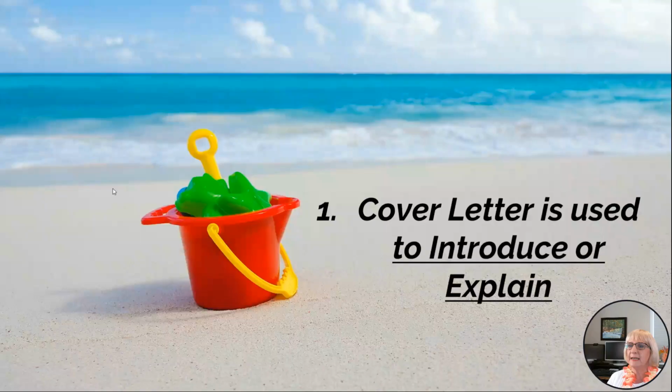Tip number 1 is that a cover letter is used to introduce or explain things. You can have a very simple cover letter. Mine said, enclosed are the comprehensive records for my son, Kevin Binns. But a cover letter can be used to explain, maybe you took a 5-year homeschool. Maybe you have way more credits than expected, and you want to explain that it's a year-round school and that sort of thing. It can explain all sorts of things, health issues, failing grades, changing from one school to another.